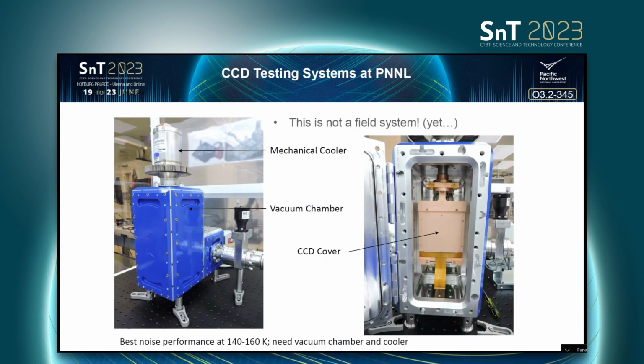So we have a system at PNNL where we've been doing some testing. We found that these work better when they're cooled, so we operate these at 140 to 160 Kelvin. And so we put them in a vacuum chamber with a mechanical cooler to get them down to that temperature. This is not, of course, a field system. This is just a laboratory system, but it's a nice setup.